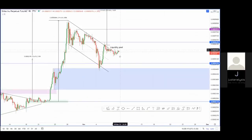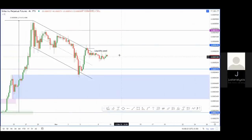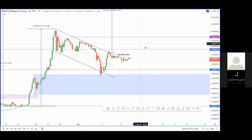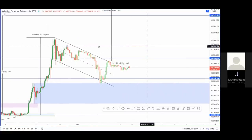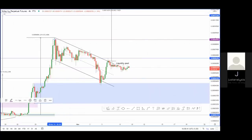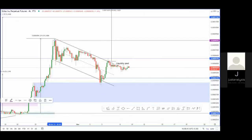And again, the initial confirmation for me would arrive after it closes above 650. That's where I would open my pilot positions, long positions for Shiba. And then let me just move this to here. I think a close above this candle's body here at 859, 860 is where I would compound or add to my position.